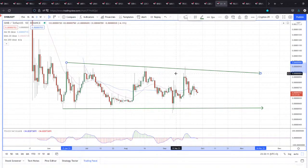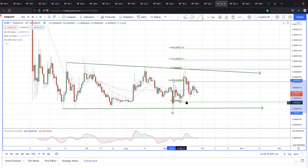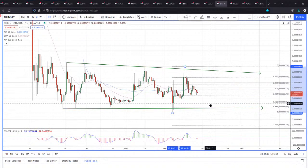Now, we are back again within the range of our wedge. No breakout. Textbook A, B, C, and that's where we reversed. So because this is an A, B, C, the minimum retrace should be the 786, and we're not there yet. It's down here at 604. So yeah, I think we have got further to fall, and 604 is the next place that I am looking for SHIB to find some support.